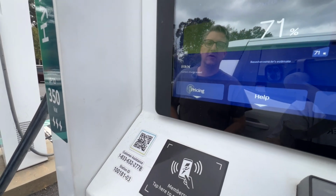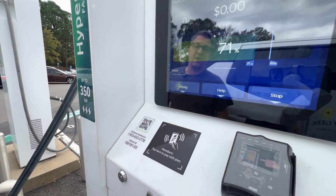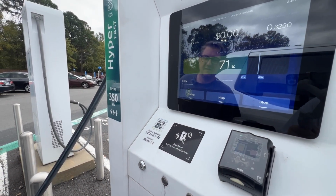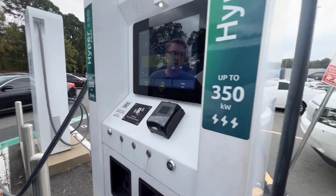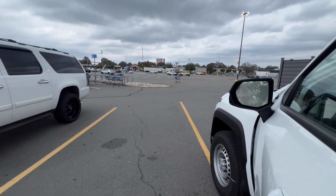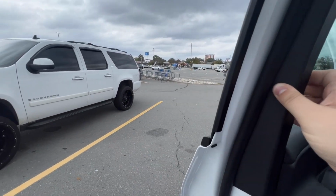Oh, wow. Okay, 90 kilowatts. 90 kilowatts, 71%. We were way off. Well, what's on this car? What's on the screen in there? Oh yeah, good call. Without hitting the pole. Clear? Clear. Cool.